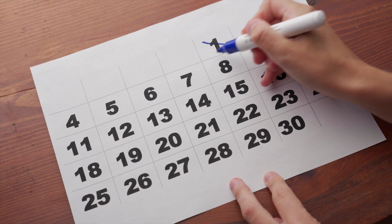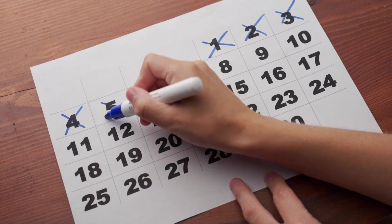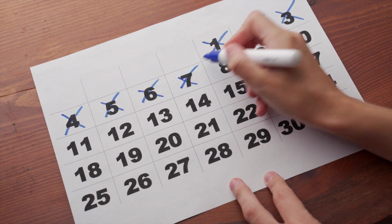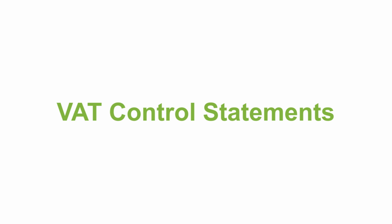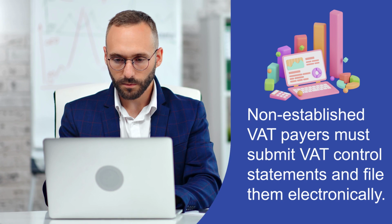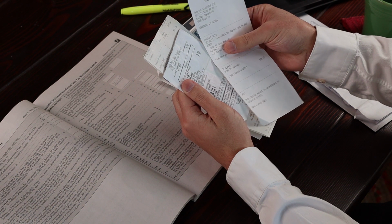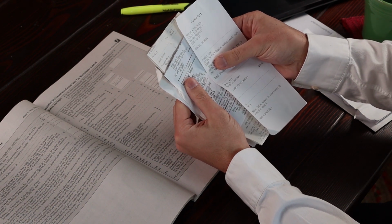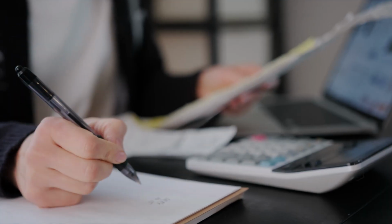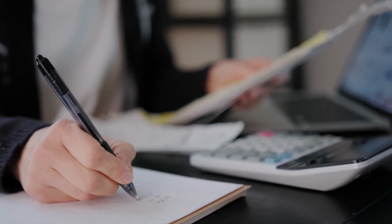According to the VAT Act, keep in mind that any VAT due should also be remitted by the set deadline for returns. Right, so let's move to the next one, guys, which is the VAT control statements. On top of periodic returns, non-established VAT payers must submit VAT control statements and file them electronically. These are supplementary filings covering additional details taken from invoices of certain taxable transactions. This requirement aims to help authorities detect and stop VAT fraud and tax evasion.